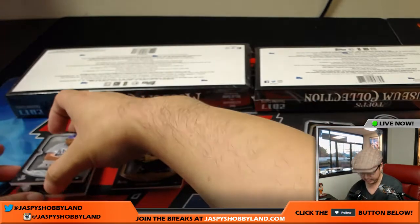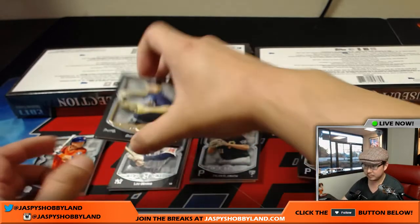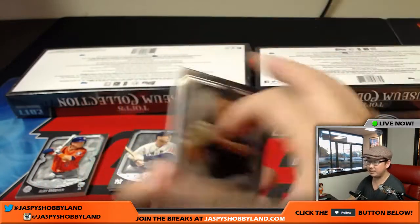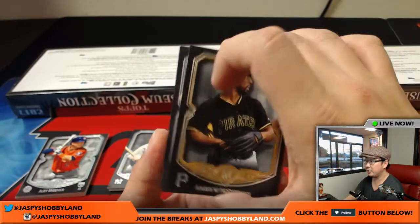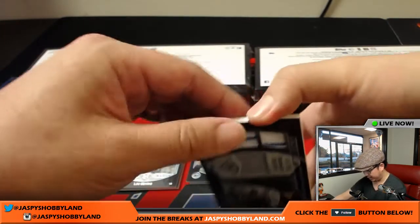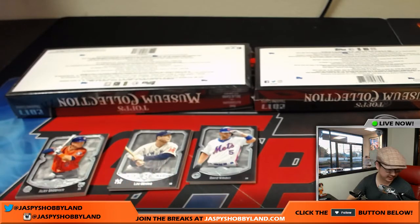All right. Here are the other base cards. George Brett, Mookie Betts, Chipper Jones, Aledmys Diaz, Tyler Glasnow, Johnny Bench, Andrew McCutchen, Chipper Jones, and Andrew McCutchen, Piazza. And Jacob deGrom, primary pieces, 46 out of 99. Joe Ivers with the Mets.